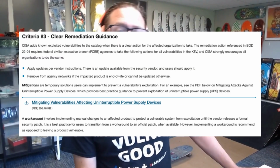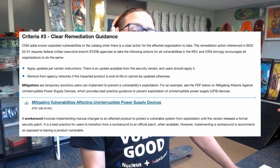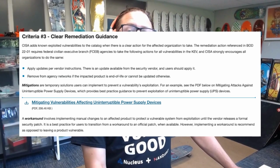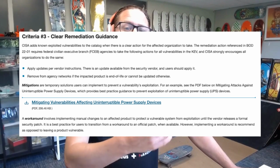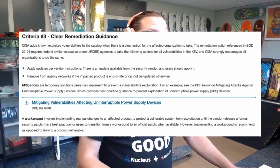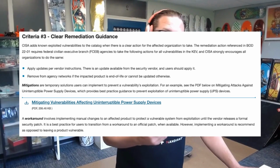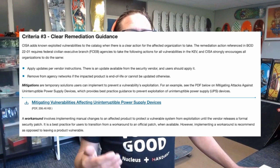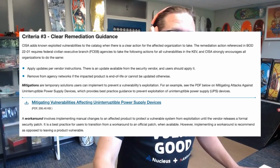The reason CISA hasn't added the vulnerability to the KEV is because it doesn't meet criteria number 3, because there is currently no clear remediation guidance for the vulnerability. This highlights that the purpose of the KEV is for federal agencies to remediate in a certain time period. This is also incredibly impressive, to get pushback like this from CISA. It does confirm that they're not doing a straight copy and paste from other exploited vulnerability feeds, and they are doing some level of due diligence before adding vulnerabilities to the CISA KEV.